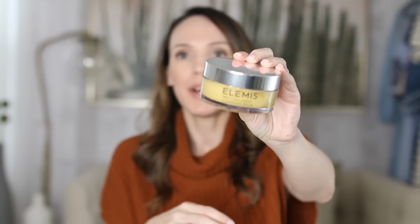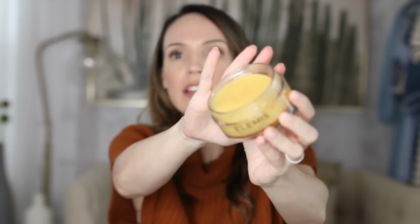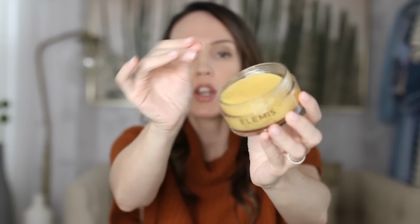I'm going to talk again about the Elemis Pro Collagen Cleansing Balm. It's such a good cleansing balm. This is a brand new one. I have one that I'm almost about to finish. I just absolutely love this. It's very thick, very creamy, very oily.